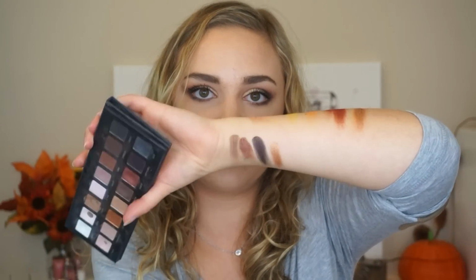They do have some pretty shades. I just get a fall vibe when I look at this because I see the gold, I see the maroon, I see the warms. They are pretty. It's not intense, it's a little bit more of a laid back fall vibe.